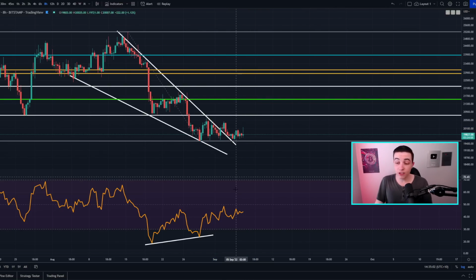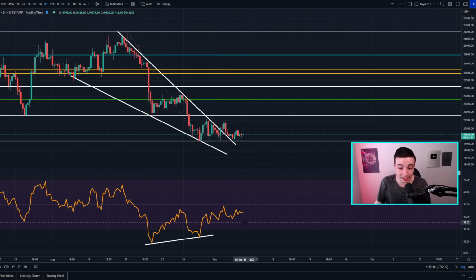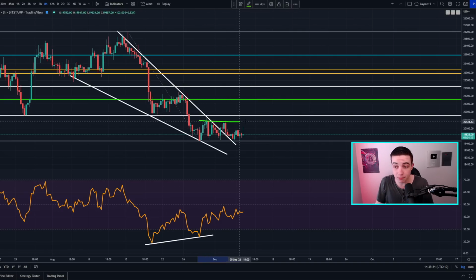But with that being said, if you're looking at the 8-hour Bitcoin RSI, we've just formed our first lower high since seeing that bullish divergence. And this lower high formation is actually a signal in the RSI telling us that that bullish divergence is beginning to wear off, meaning that we could see a return in the bearish momentum if we cannot break above 20.5k soon.